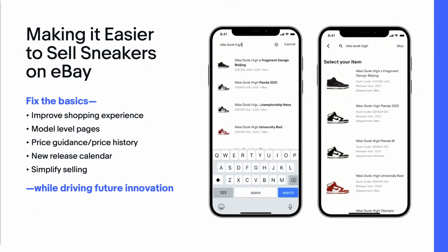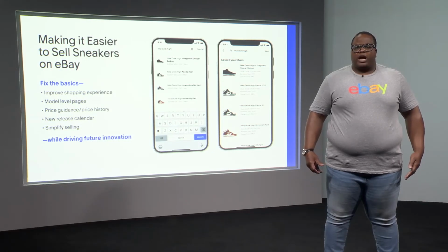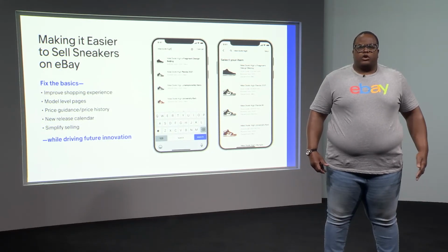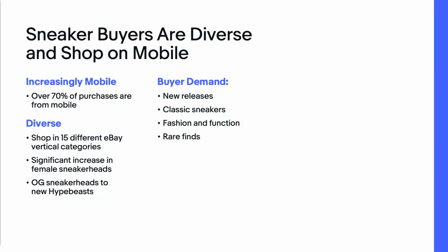And finally, what we're doing is working on simplifying our selling and listing flow. We believe that by simplifying selling, we make it easier for you to do exactly what you want to do, and that's sell more sneakers. And we're doing this while driving toward future innovation. I'll talk a little bit later about one of the ways in which we've seen innovation impact the listing flow even today.